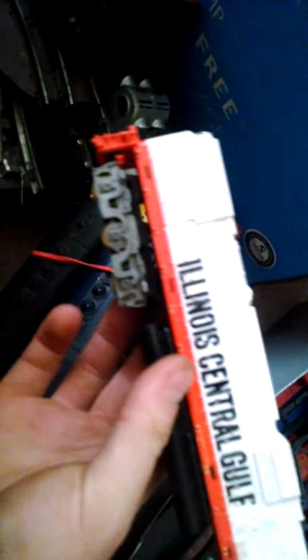Here are two mixed bags. And another Manitoula tanker, some curve track, which is not that much. Here's an Illinois Central diesel engine missing the sides, and I don't know where the rest of the wheels are. Little gondola.